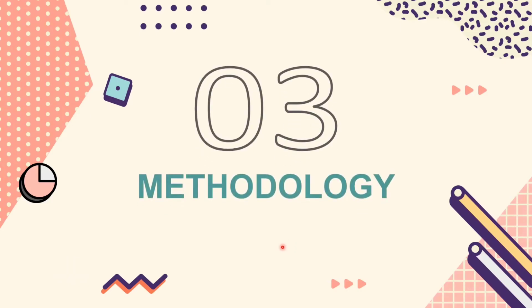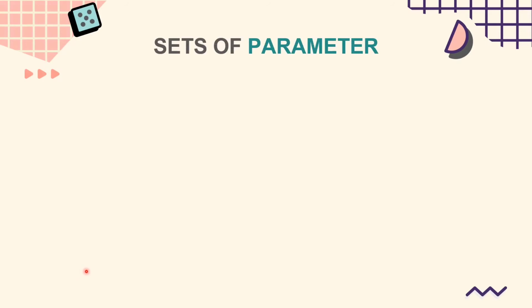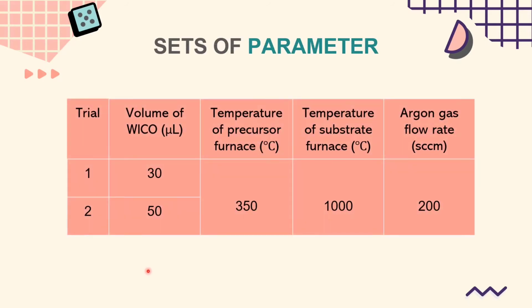Next, let's jump into the methodology section. For the experimental method, the parameters to synthesize graphene are the volume of industrial waste cooking oil, or WICO, the temperature of the precursor and substrate furnace, and also the argon gas flow rate in SCCM. Here, the samples will be prepared using two different amounts of carbon source, 30 microliter and 50 microliter.